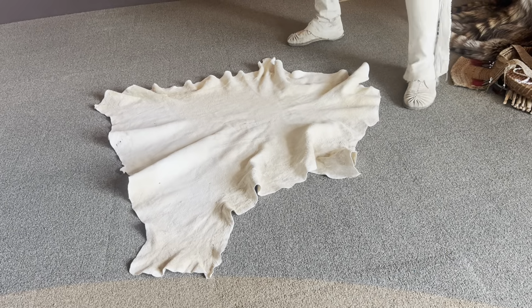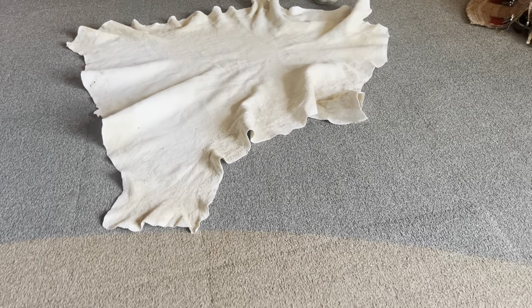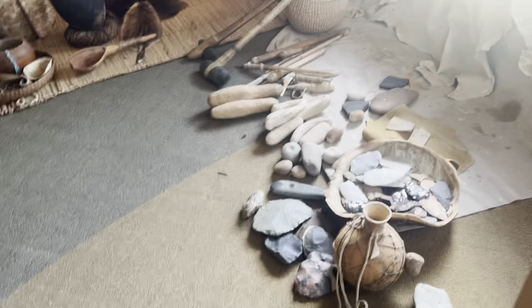You might want to change the angle a little bit. Okay, get the light on them just right. Here, I can see them real good.